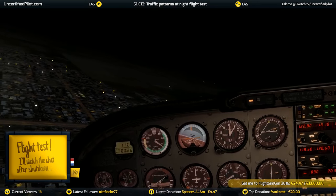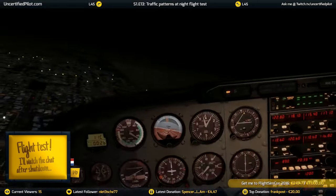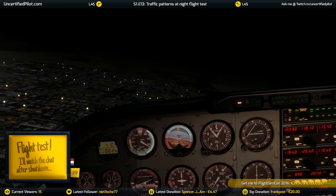So now we're going to reduce speed to 80 and keep that descent going. Where's that heading bug? It's coming up. So now we are on base.